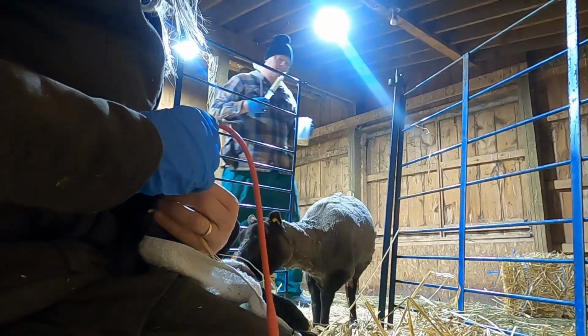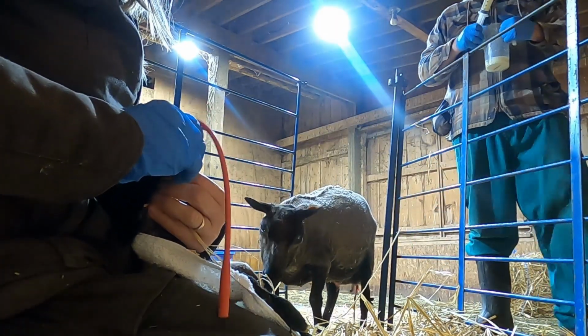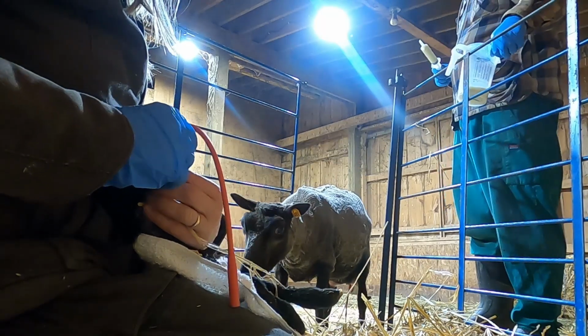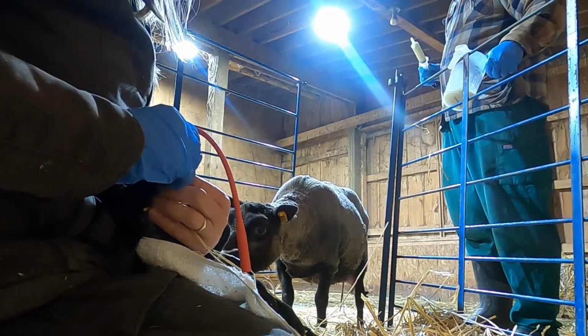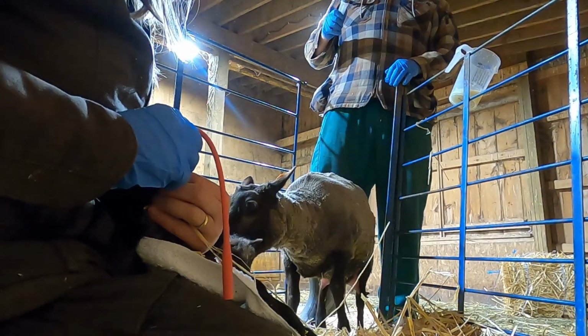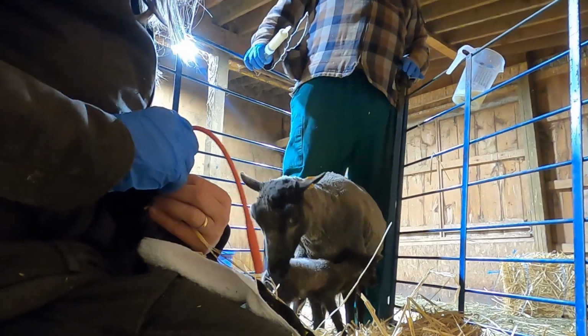This is running a tube into a lamb so you can tube feed her, and I'm not new to this technique, but it was unusual here because normally the whole tube goes into the lamb, and I was only able to get half of it in. So I was a little anxious that maybe I was in the lungs, but it turns out she was just so small that it didn't extend the full distance.